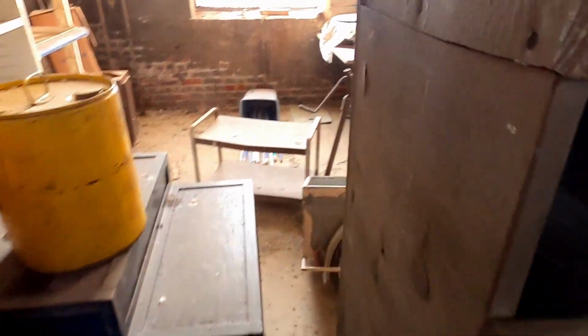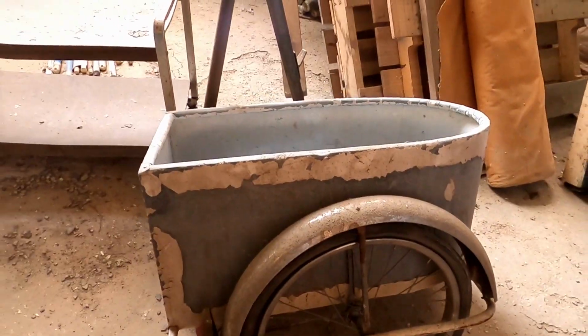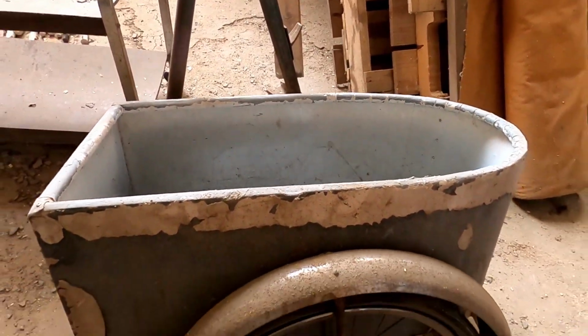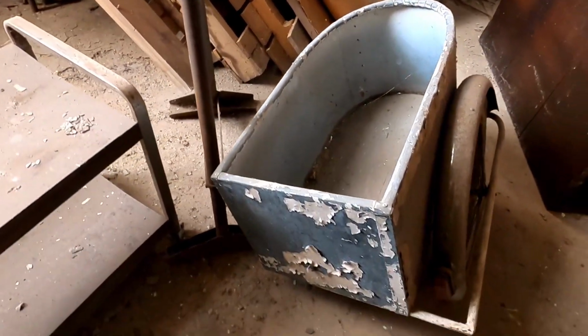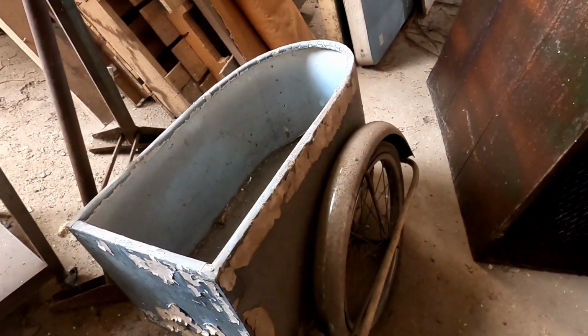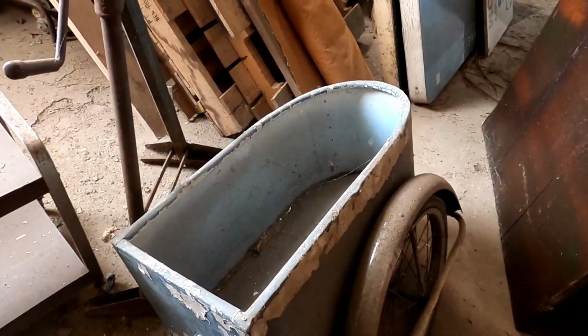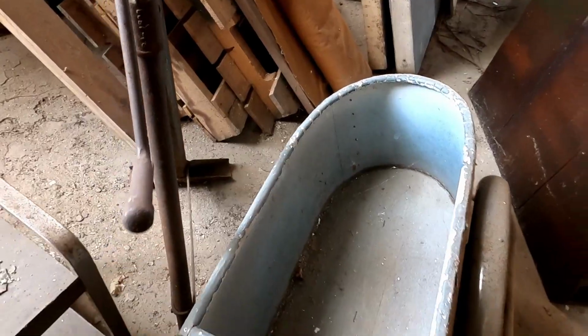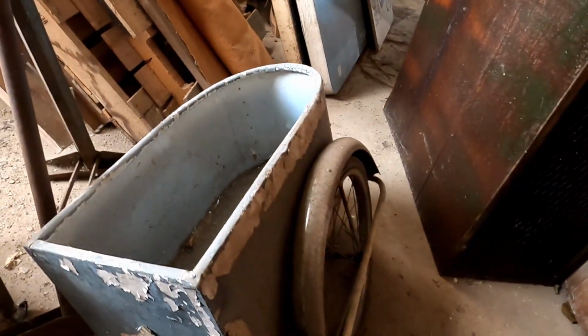So, an old chalkboard from the schoolhouse, and here's an old sidecar for a bicycle. And this was pretty cool. It came with the factory, and somebody had hid it. I guess somebody had their eye on it because it was all covered up and hidden. But yeah, I pulled that out, and that would look awesome with some flowers planted in it out in the garden.